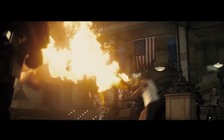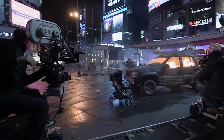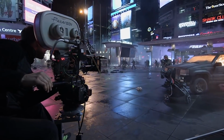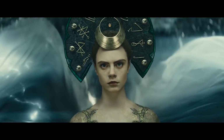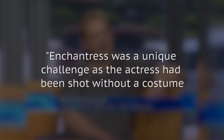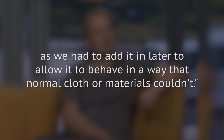Suicide Squad. David Ayer's anti-hero ensemble Suicide Squad definitely had its flaws, but few of those were the fault of the many visual effects houses, 18 companies in total, that worked tirelessly on it. Imageworks were the ones who handled the squad's final battle with Enchantress, and the movie's villain proved to be a huge challenge. According to VFX supervisor Mark Breakspear, he told Art of VFX, "Enchantress was a unique challenge as the actress had been shot without a costume, as we had to add it in later to allow it to behave in a way that normal cloth or materials couldn't."